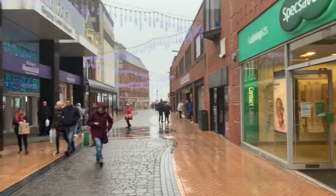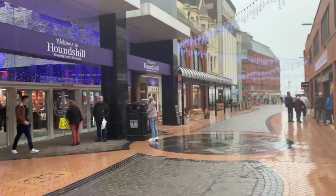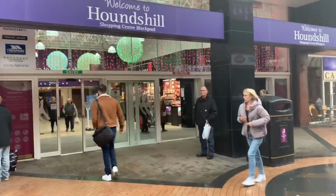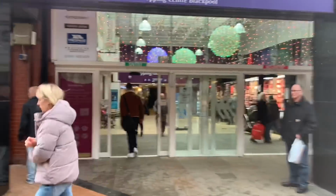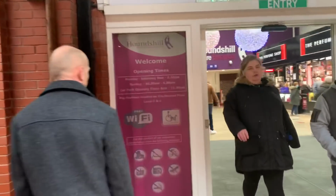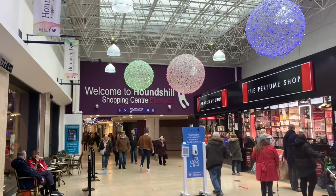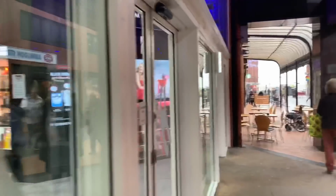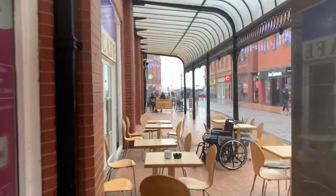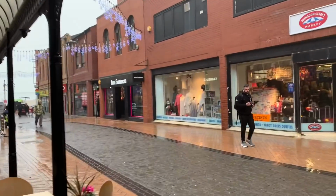So I'll just show you the lights through the door at the Hounds Hill, because it looks right pretty. Look at that. Doesn't that look nice? After all that miserableness of no Christmas and nothing happening and nothing around and all the rest of it, it looks all Christmassy and pretty. It looks lovely. So that's the Hounds Hill. Oh, seagulls are getting ready for Christmas, listen.